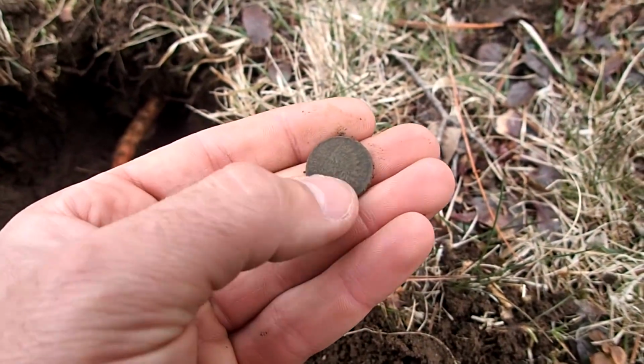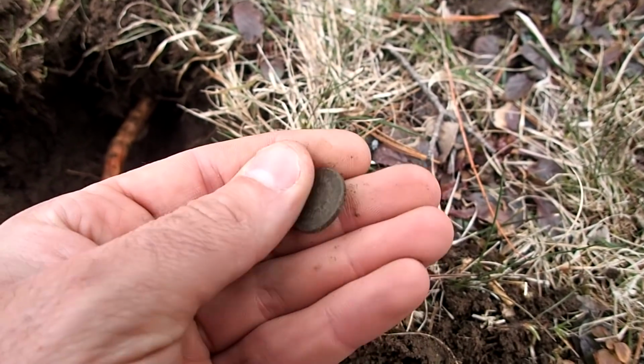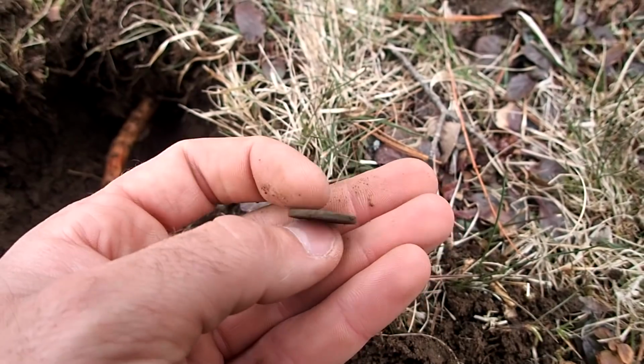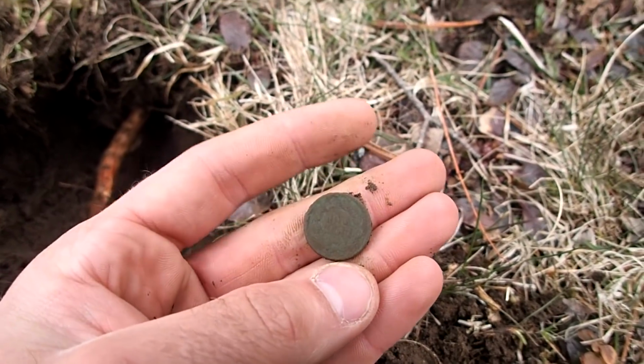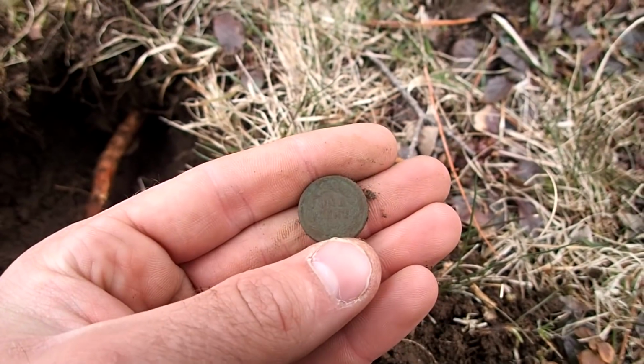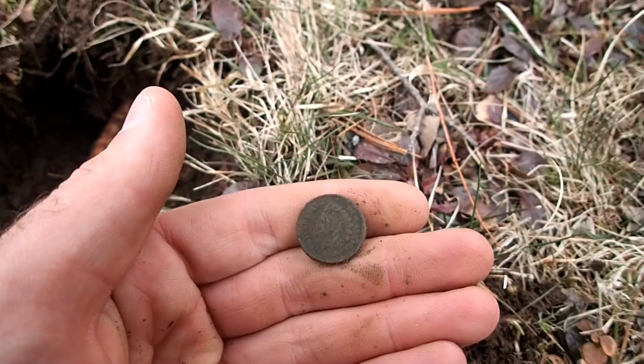Let's see. I think it's 1859. It sure is. That's the first year they made them. Wow. It would have been a large cent if it was 1858. That is so cool. It's in great condition too.